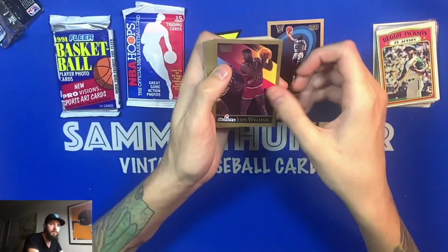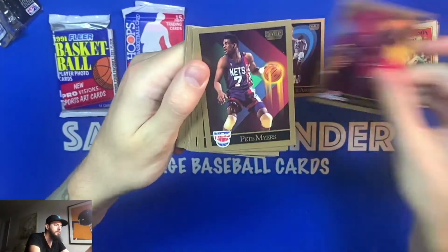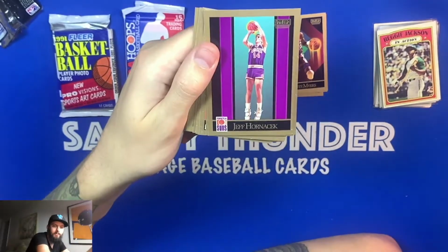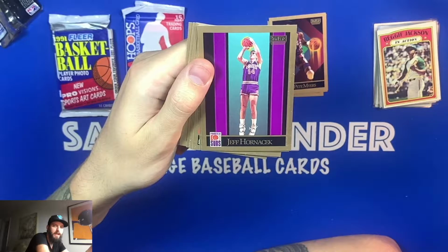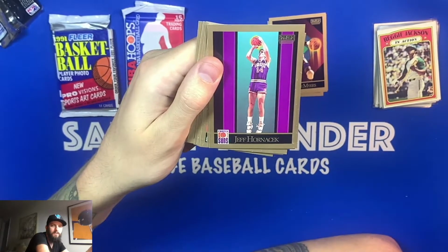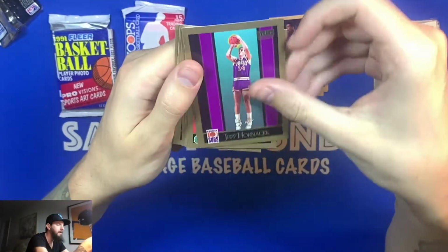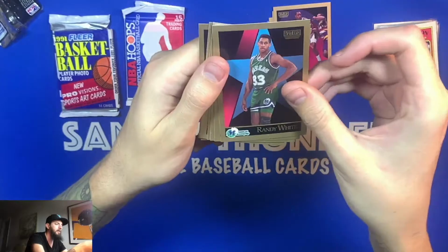We got John Williams. Let me hold this up here a little higher. Pete Myers. There's a 3-point specialist, as well as a great foul shooter, Jeff Hornacek. I don't remember him much with the Suns. I remember him more with the Jazz growing up as a kid, but great shooter. Here's Johnny Moore. Randy White.